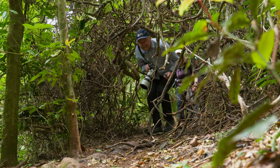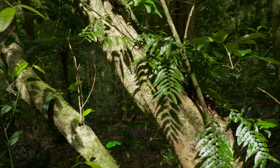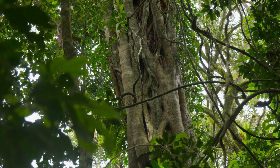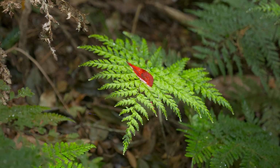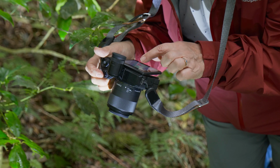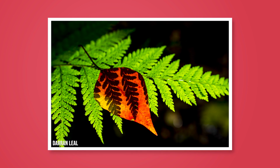Rainforests can be really challenging subjects to photograph in because they're so busy and there's very little structure. They're complex environments with vines and leaves and tree branches, so often you're looking to try and isolate a particular subject in the rainforest, and it's such a great place to practice here because you're spoilt for choice for walks.